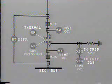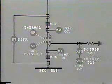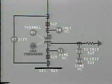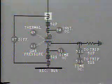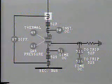What do these other device numbers represent? Looking up our reference list, we find that the transformer itself is equipped with a thermal relay, 49, and a gas pressure relay, 63. This is a commonly used symbol for a CT, but please make sure you are familiar with your own company standards.